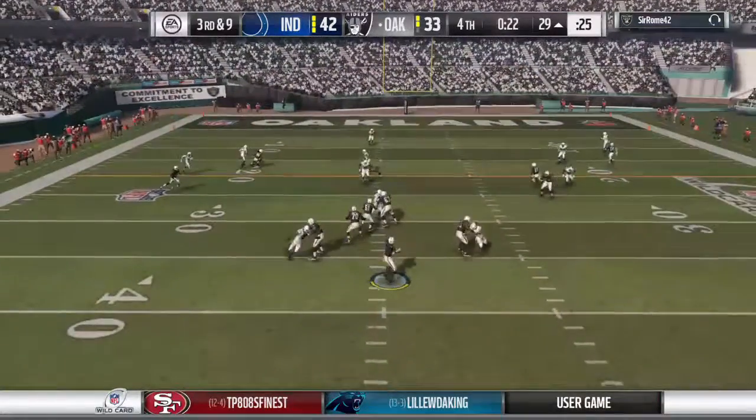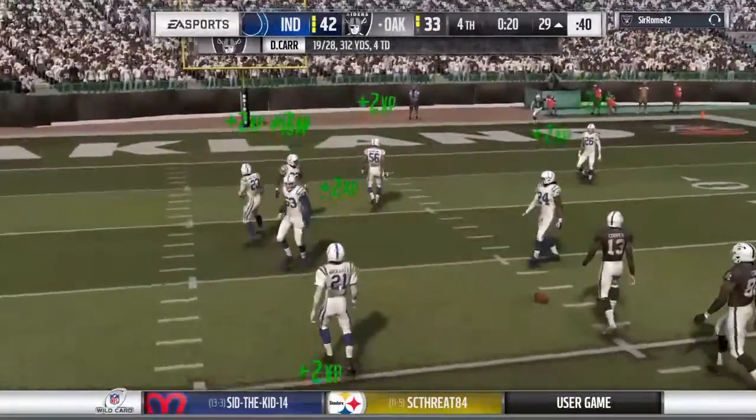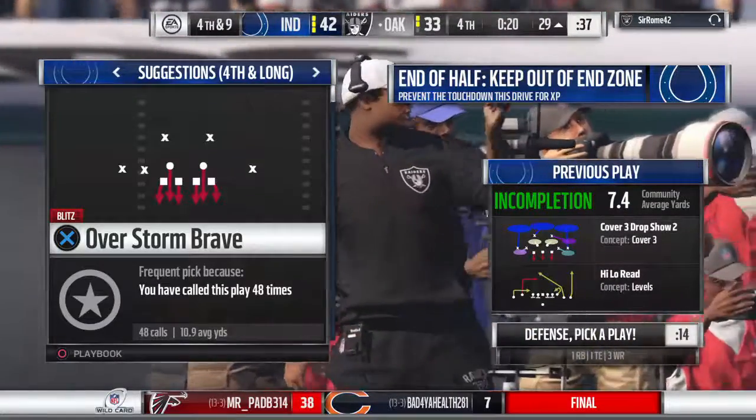And they're going to speed things up here. Now Carr. And this one incomplete. So the clock stopped now with 20 seconds remaining.